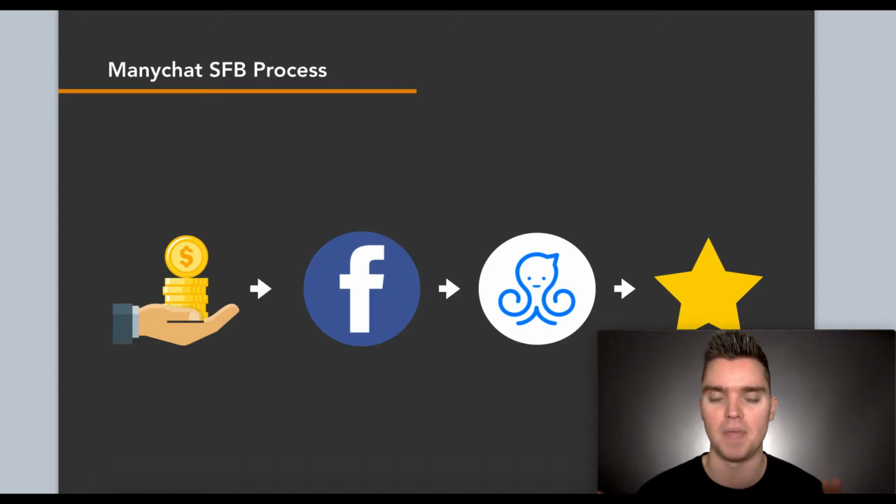So all this information is almost entirely automated, to where it saves you as much time as possible. And then the end result, because of all of this, is ranking and generating reviews and ultimately long-lasting organic sales, okay? Which, again, is the whole point. So that's the overall process.